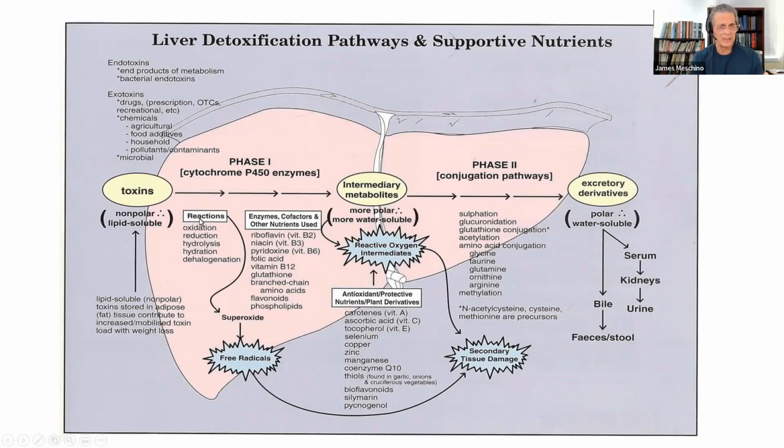So here are the phase 1 detoxification enzymes we talked about, doing oxidation, reduction, hydrolysis, and so on. And the cofactors that are necessary for these reactions to occur: B vitamins, glutathione, branched chain amino acids, flavonoids like silymarin, but also flavonoids like quercetin that you get from common foods, and some phospholipids. And then some of those intermediates become free radicals that need to be quenched by carotenes, vitamin C, vitamin E. Remember that selenium and copper and zinc and manganese are the prosthetic group for certain antioxidant enzymes that the body makes, like catalase and superoxide dismutase and glutathione peroxidase in the case of selenium. CoQ10 also acts as an antioxidant here, as well as the thiol groups from garlic and onions and cruciferous vegetables. Here's silymarin again from milk thistle, pycnogenol, another type of flavonoid.